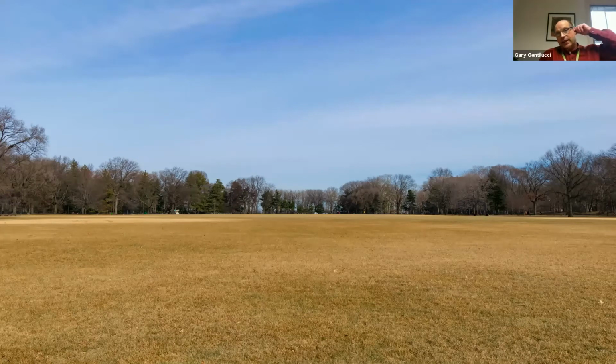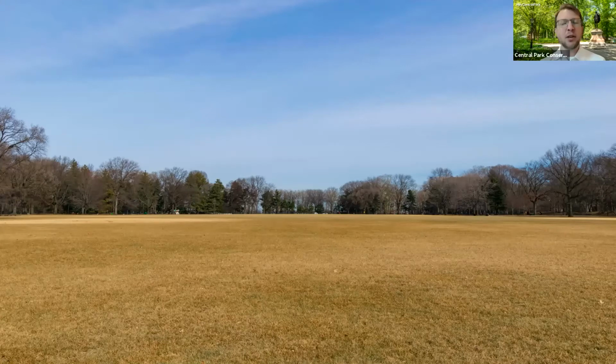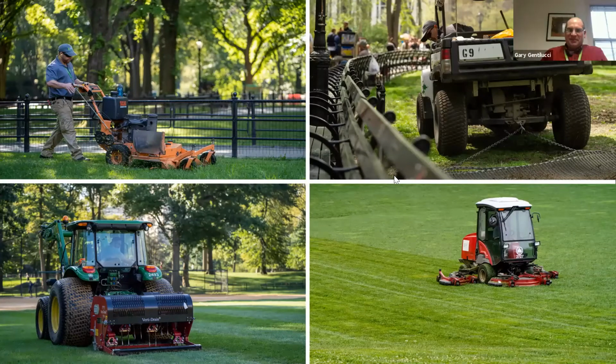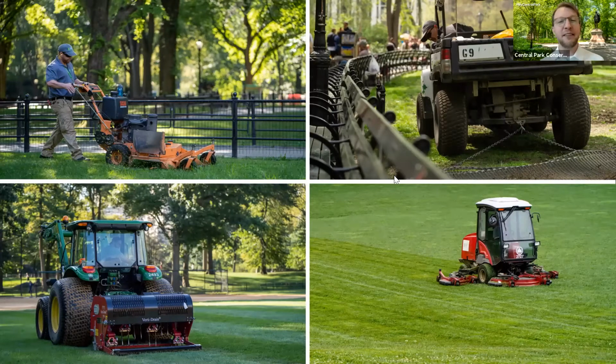Exactly. So you mentioned earlier some of the equipment that the turf care team utilizes, and I have a few options here. We have what looks like a push mower, even though it's bigger than any push mower I've ever used. We're dragging some kind of fencing across the ground. And we have something that looks like a terrifying steamroller on the left side. What are these various instruments that we're seeing, and what are they used for?